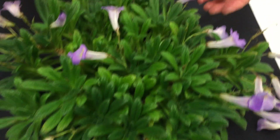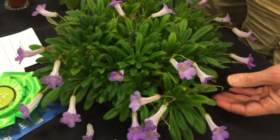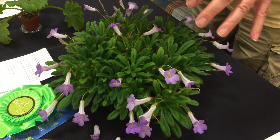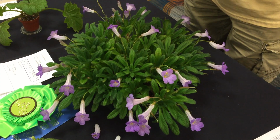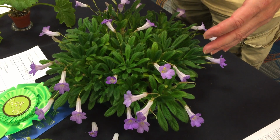I also grow it in a very shallow pan because in nature, these things grow on the surface of these rocks. In this case, it was a quartz rock outcropping, that's why it's thought to be so endangered, because it's the only site where we found a quartz mountain. So it's not growing in semi-shade outside.